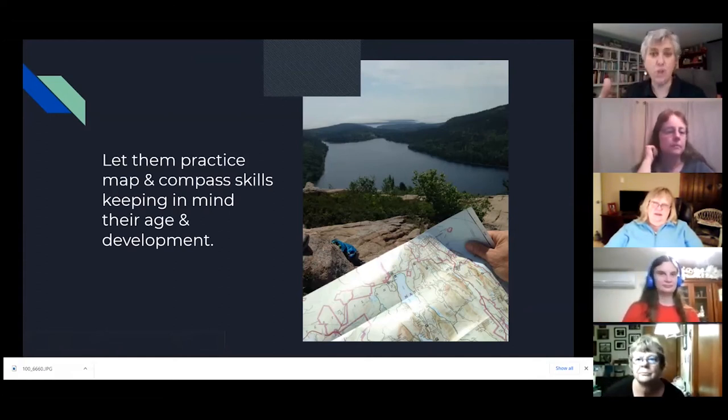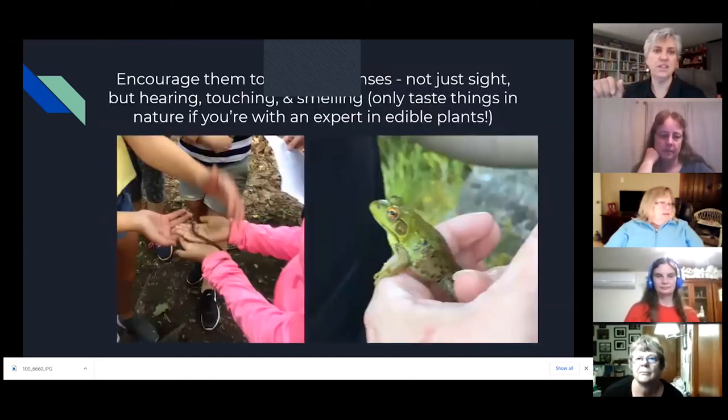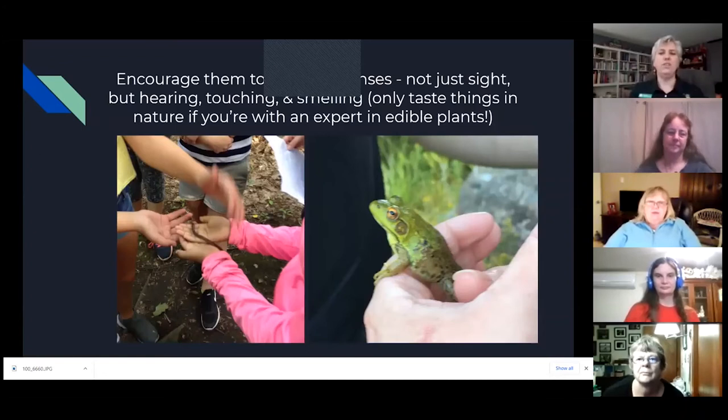It's fun stuff. And if you don't know about map and compass, you could find courses online. You could sign up for Farnsworth weekend courses about map and compass and about water filters and all of these things we can teach you at different times. So encourage the girls to use all of this.